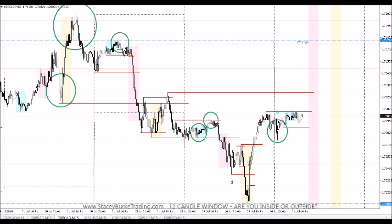So each time we want to look at how many boxes are we in. Right now we're in a 25 pip box and they're working the high of that box. We would want to see this break through and pull back to continue that move long, or break through the low for a move off the bottom of the box and a continuation, or a breakdown, pullback, and a follow through to the low of the week. But right now we're inside. There are stops above the high of the day and above the low of the day.